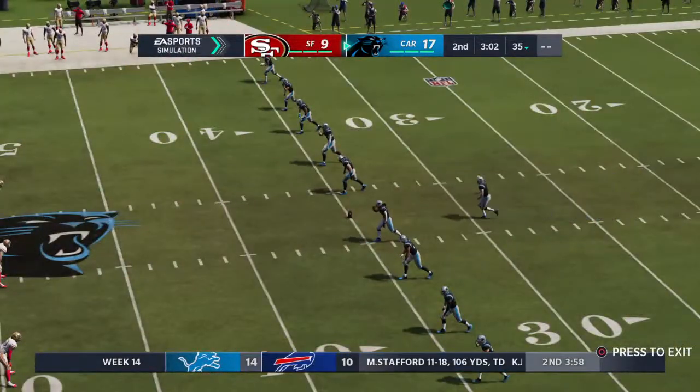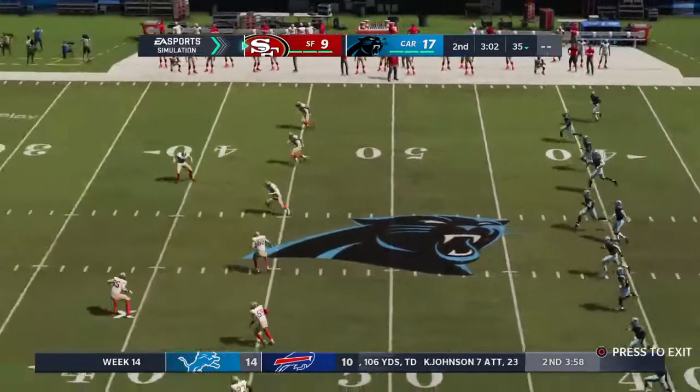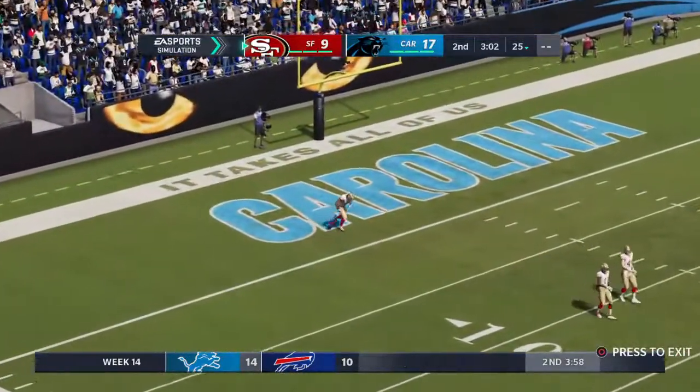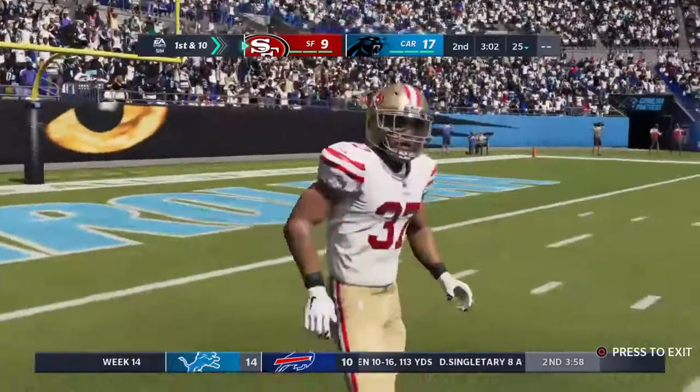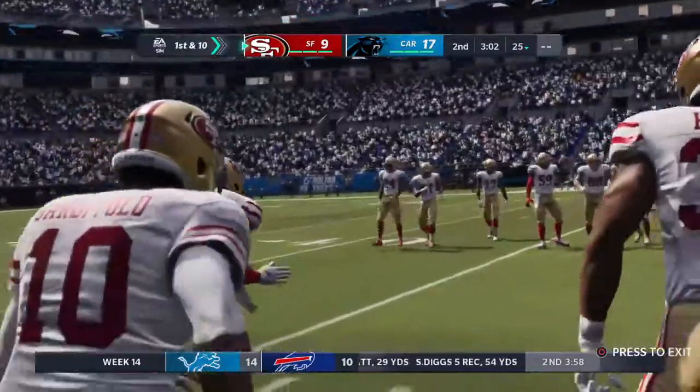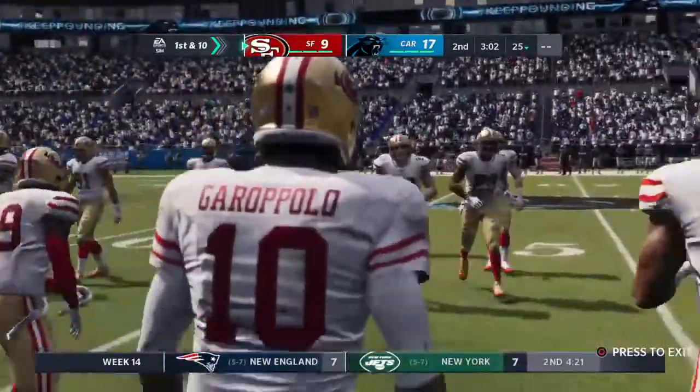Out is the kickoff unit as they run up and send this one away. Now this will make it into the end zone, and he'll just sit on this one as their drive will start at the 25. Deebo Samuel and the 49ers back in possession here.